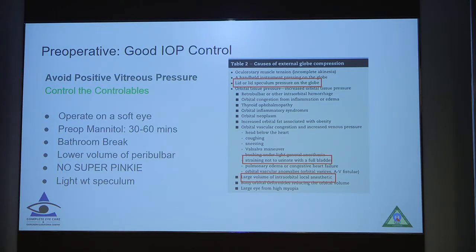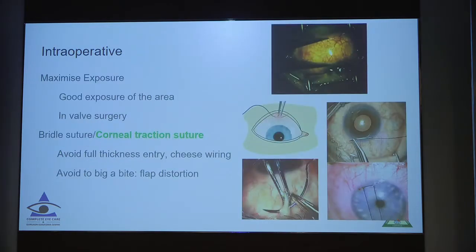And do remember to give a bathroom break, because otherwise during the entire surgical period, the patient will be squeezing and the surgery might become difficult because you'll have a lot of positive posterior vitreous pressure. Use as low a volume of peribulbar as possible. If you are comfortable, you can use a subtenon or a retrobulbar block. Avoid any kind of vigorous digital massage, and during surgery you can use a lightweight self-retaining speculum, which again avoids the positive vitreous pressure.